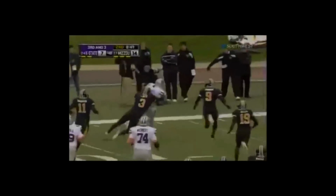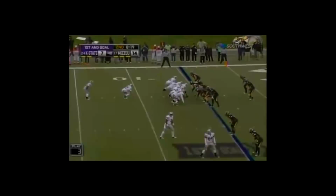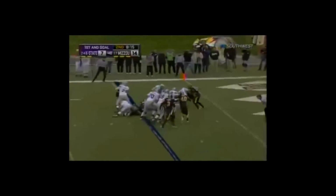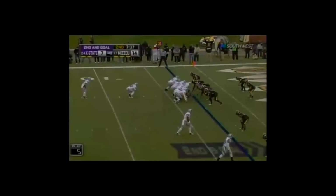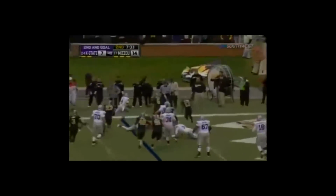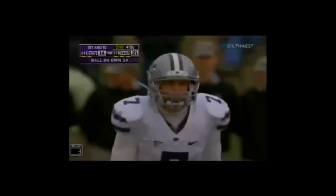He'll be caught with an angle, but holds onto the football. Daniel Thomas so strong though, and he saw him out of the corner of his eye. Now Hubert's in there, and Hubert bouncing around in goal. Thomas, early pitch. Will he get to the pylon? Yes! Touchdown! Spread the defense again.